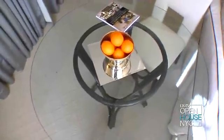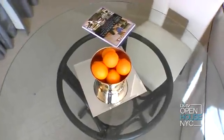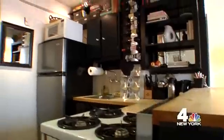Mix in some glass top tables in your space. It's going to keep it feeling much airier, much more open. If you had all wood tabletops, it's going to feel a little clunky and visually chop up the space. Also, round is better than a square table. Those angles, you're just wasting square footage. So think round, think glass.